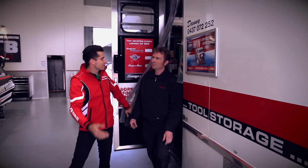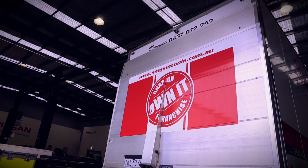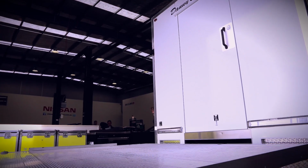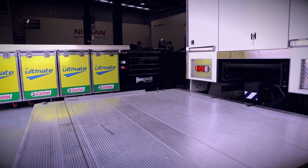I notice you've got an electric tailgate on the back of the truck. Yeah, we use that for loading tool storage on and off the truck. People that may want to purchase one of the units that we've got on there, or for air conditioning machines or anything on wheels that's large enough that we wouldn't want to be carrying it up the stairs. Nice and handy. Very much so.